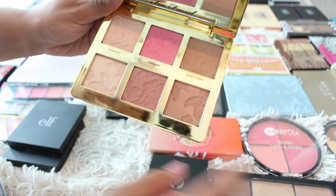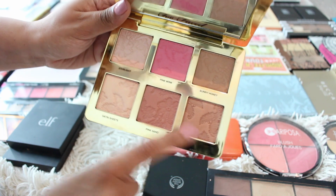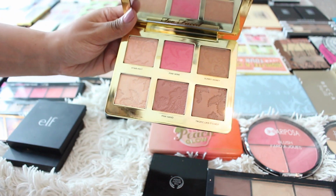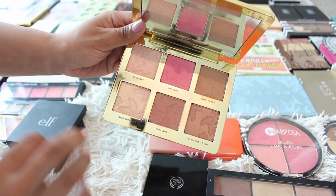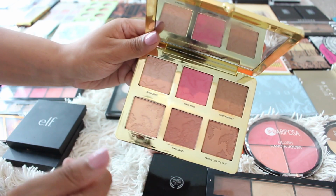I can use the bronzer, I can use these three as blushes. I could probably use this as a bronzer too, I've never tried, and both of the highlights are gorgeous. I'm not making any sacrifices here. I think that I can get a complete look out of it. There's variety between the shades. They're all really high performing, and I could not recommend this enough, so clearly this is going to stay.